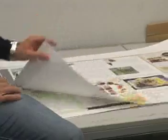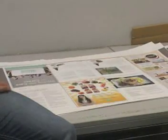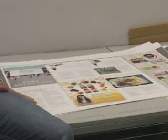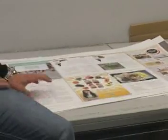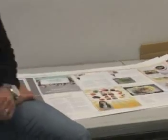I have a question. Certainly. You're calling it... Good question. So when she means substrate, she's talking about the paper, right? So in general, all of our proofs are created on the same paper. However, there are several pieces where the customer wants us to generate the proof on the substrate that they're going to print on to get them that feel, that look, right?